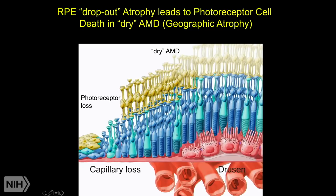But if you move away from this area, the central area where those people are blind, towards the healthy part of the eye, there's this area called the transition zone. It's called the transition zone because if you notice here, the RPE cells are missing, but the photoreceptors are still hanging in there. And it's thought that these photoreceptors are dysfunctional. They are likely destined to die because they don't have the RPE support.